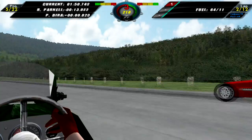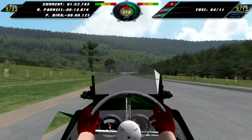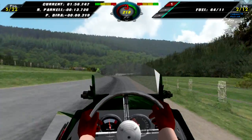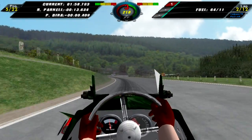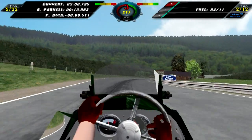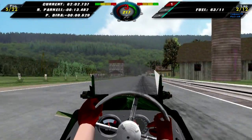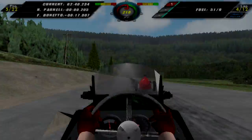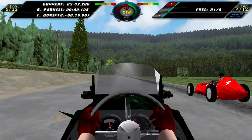A bit later on, I catch up to Bira once again, and we are back up in the points, which is very nice. Now let's try to catch up to Rec Parnell and the rest of the gang, who are nearly 14 seconds even up the road. So it's probably going to take a few laps here.